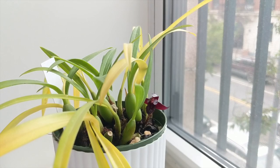In terms of how this orchid is watered, it generally gets watered as it approaches dryness. So it's kept slightly moist all the time. I treat this one very similar to how I treat an oncidium orchid or any other Maxillaria orchids, where I don't let it get bone dry like a Cattleya. So it's constantly getting some moisture.